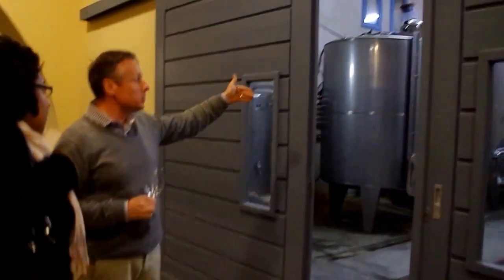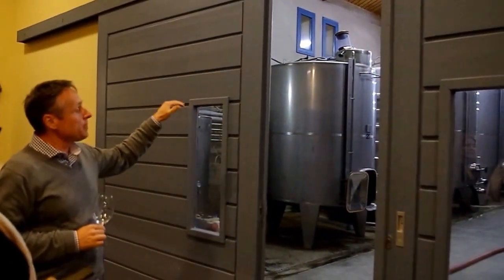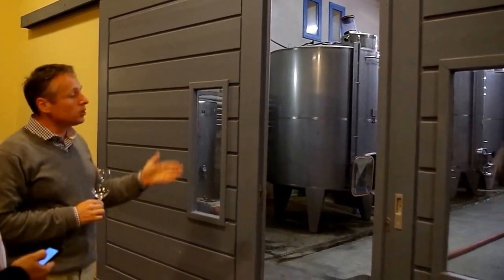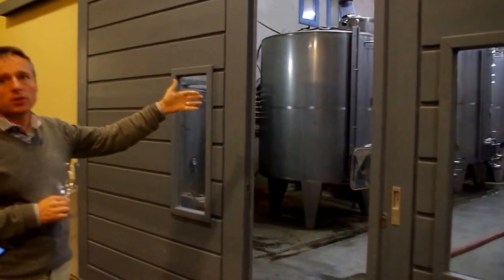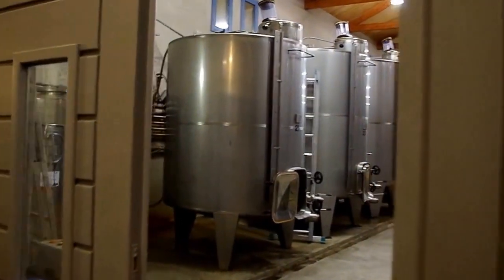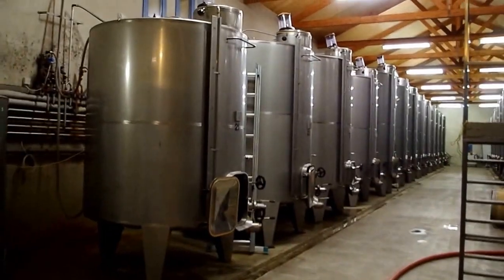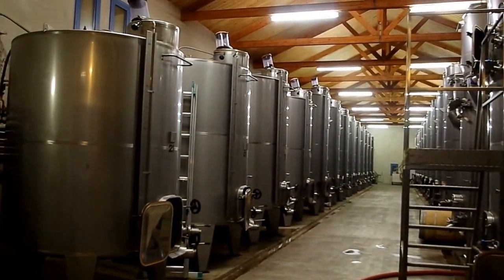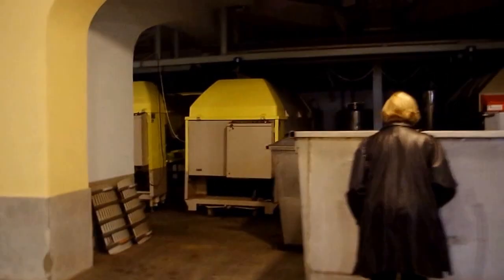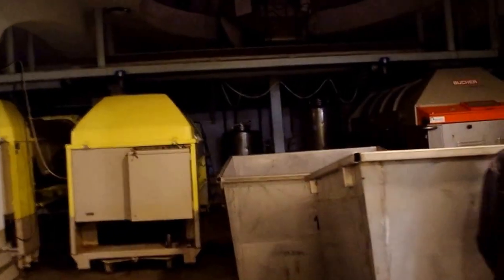This is the fermentation room. Most of our wines ferment in stainless steel. This is also the place where we do the skin contact, the maceration. When we do the skin contact for the Aszú, we have the Aszú berries in containers like this. These are prepared for tomorrow's picking, today's picking of Aszú berries.